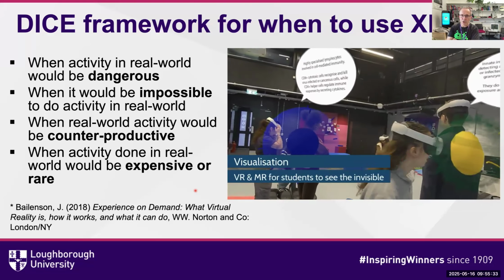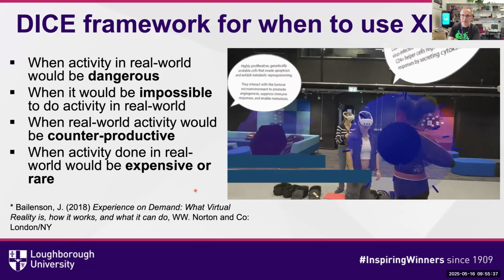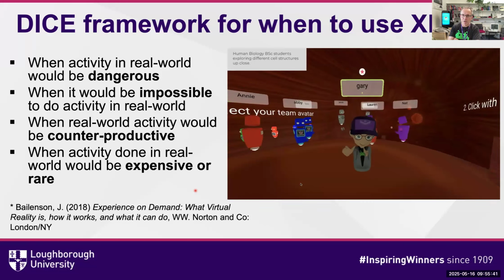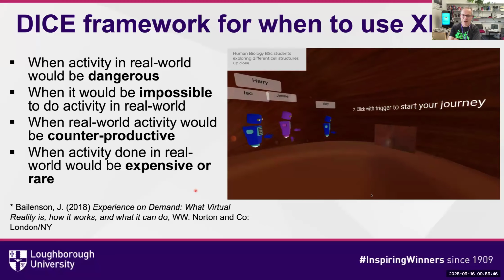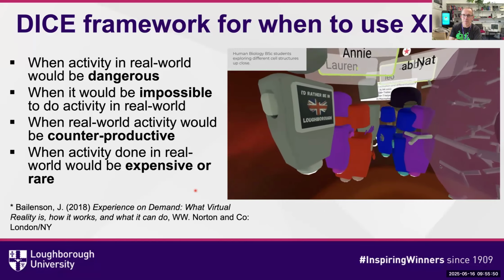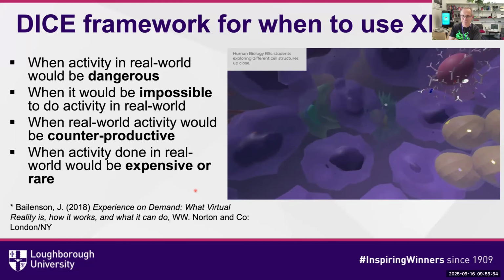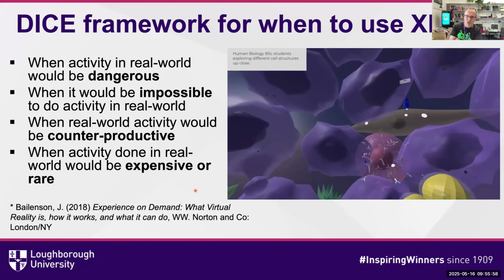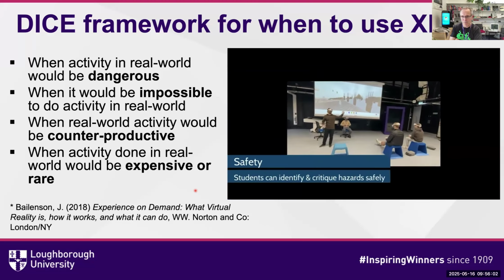Human biology students, this mixed reality, so they can see all these different cancer cells floating around, which they're interacting with. And now they're on a sort of 360 quiz, basically. So they're seeing the cells, they're answering questions, and they're basically on a race to get out of the human body. Now we're floating around on a whodunit, trying to understand the different cell structures.